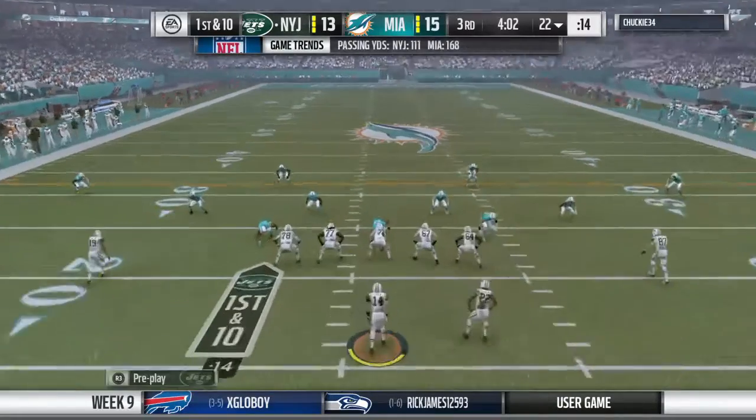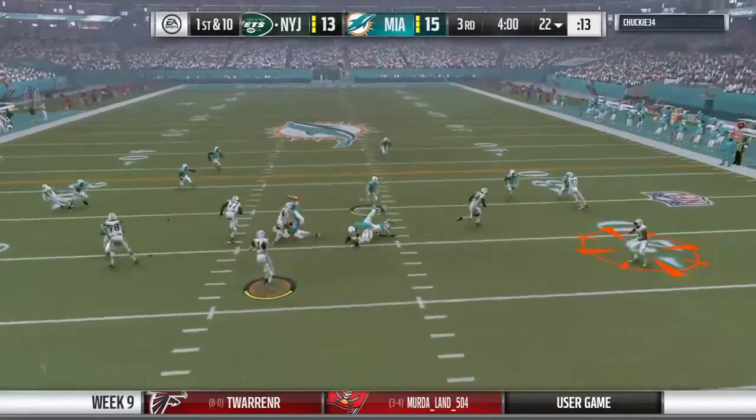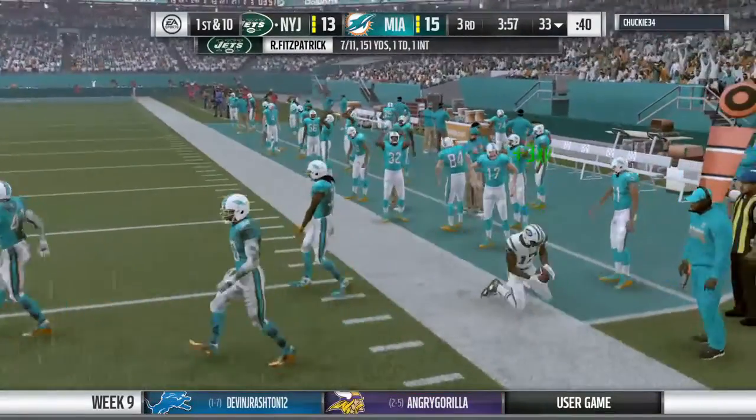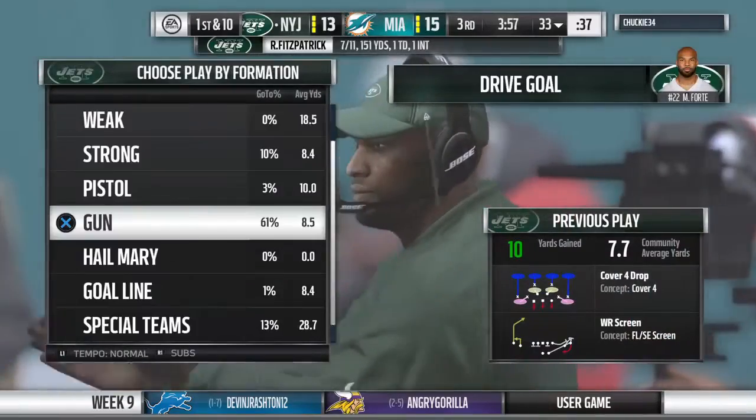They'll put 2 receivers left, 2 to the right. Try to shake off the interception. He'll look to throw. Give him 10 yards on that one, and that'll earn him a fresh set of downs.